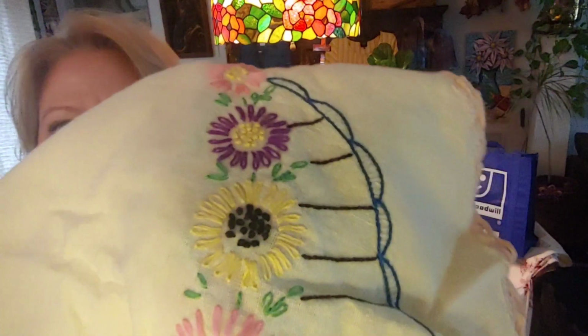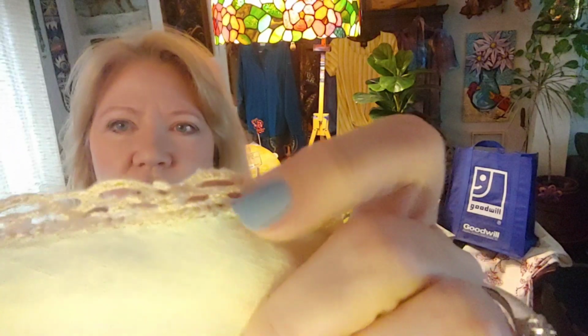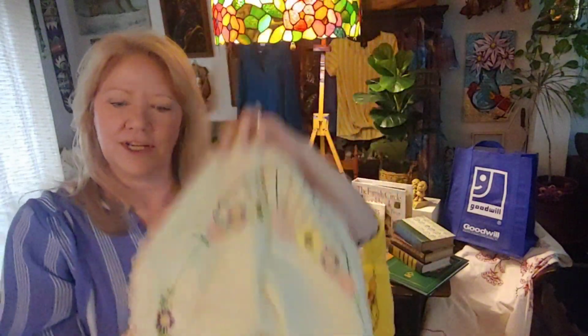But look at the work on this. It's really pretty with the flowers, the scalloped edges. It's got some, I guess, lacing. I don't know if you call it that. I don't know the correct terms, but it's yellow and it just is really pretty.